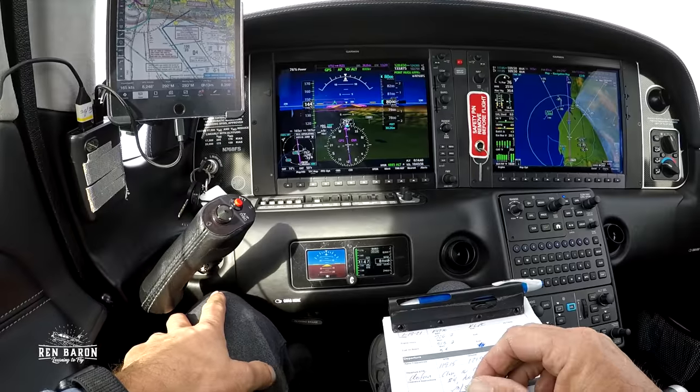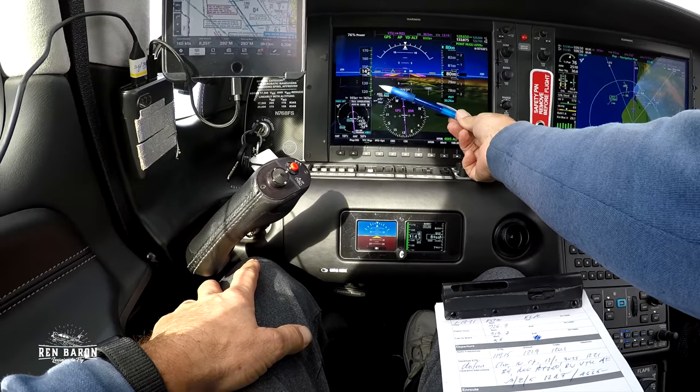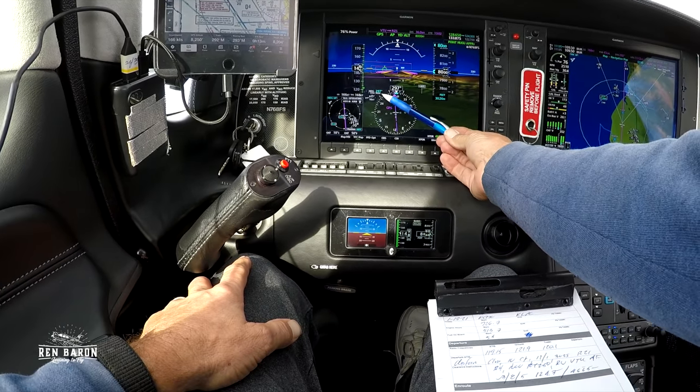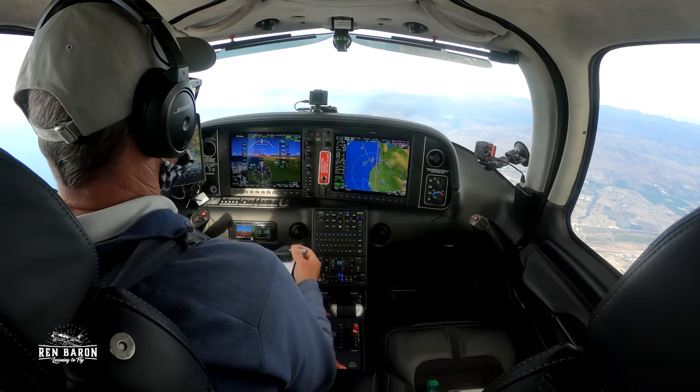Okay, got a little wind in our face now. We're going about 165 knots over the ground. Show you that over here. It's 165, 167 true airspeed. See right here, we've got a 16 knot wind coming from 017.